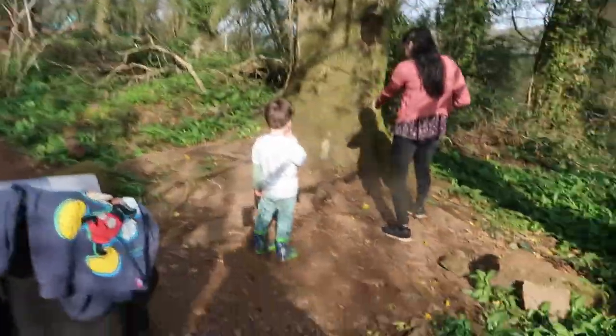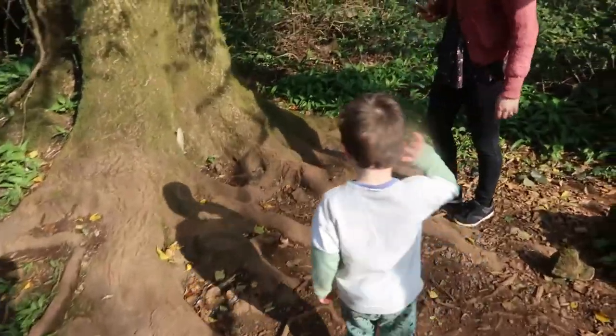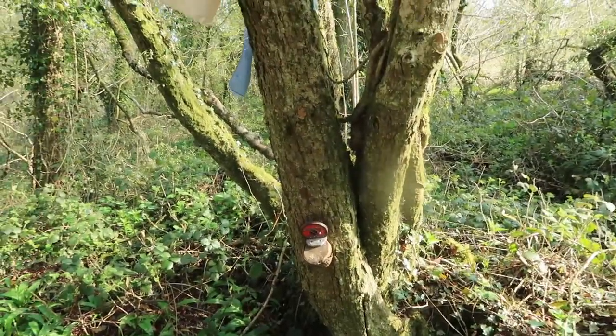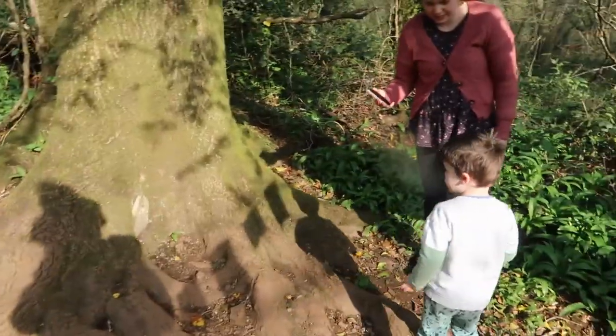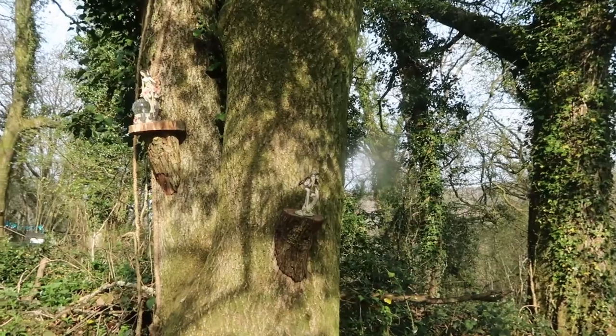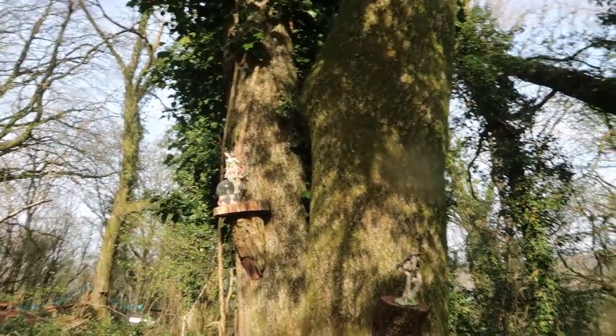Wow. All this bunting. What have you found, Edison? It's a fairy door. What's a little door for a mouse, maybe? There's another door on the tree there. Wow, Edison, look, there's a fairy up on the tree there. There's another one sat up further up. Very pretty, aren't they? We carry on.